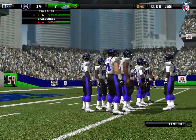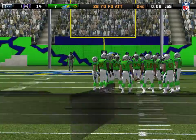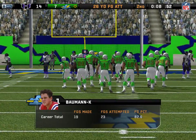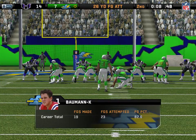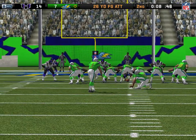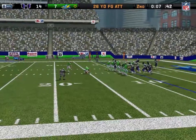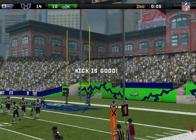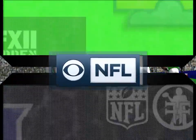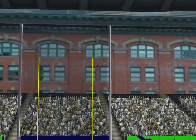The Thunder call a timeout. They have none remaining. The field goal attempt is through. Good. It's good. And give credit to the kicker there. It's nice to have a guy that can make your drive worth three even if you don't get it into the end zone every time.